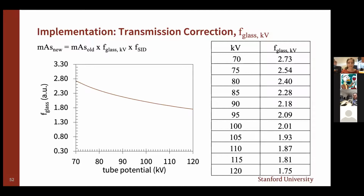So just looking at the transmission factors, this is essentially the inverse of the NCRP plot that you saw before. And we see that we need more scaling if you use lower tube potential values compared to if you use a higher tube potential value at your institution. So anyone can do this. You just got to know what your current technique is.